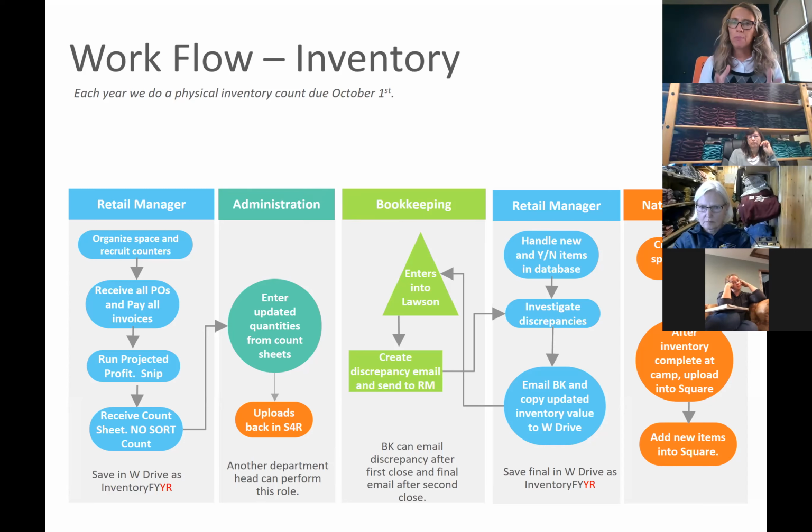Then you'll notice that the uploads come back to Beth, that orange, and we'll talk a little bit more about that. Then your bookkeeper is going to do some entries in Lawson. And then you notice in those middle columns, some back and forth between investigating discrepancies. This is also going to be a process that you're going to be able to reduce items dramatically, which Beth will talk to you about. So your database is going to shrink. It's going to be like cleaning house in some ways. And then you're going to finally snip that visual back into the W drive.